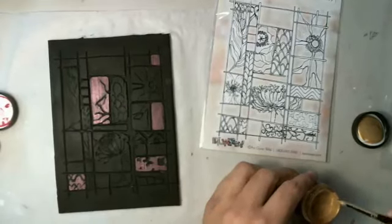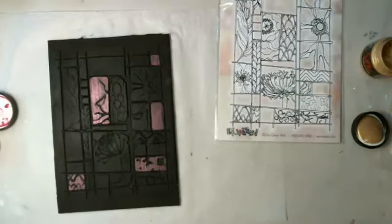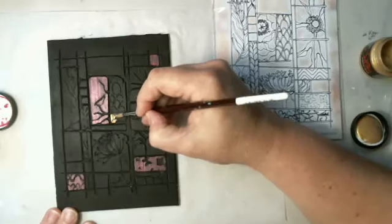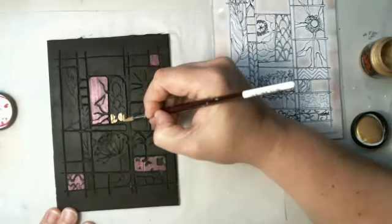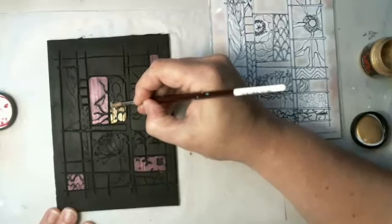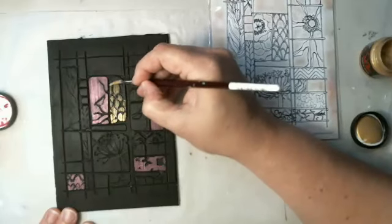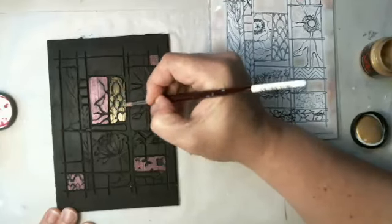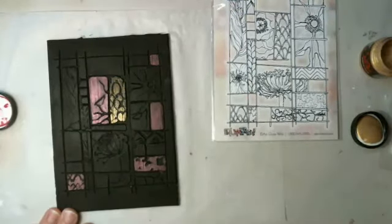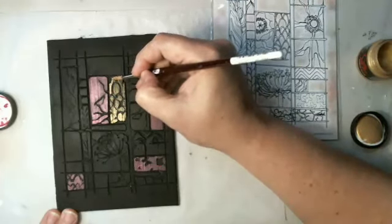It is on a plastered canvas that I have etched. I stamped the image onto my plaster and then etched it. So I'm just wanting to throw some color on here. No, it's not clay, it's spackling, actually, plaster.